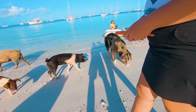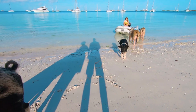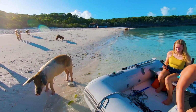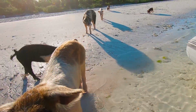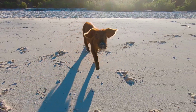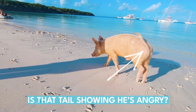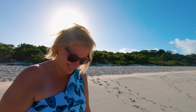They want real stuff. I know. Here, piggie, piggie. Dad, I'm drifting away. Did you feed them all? I did. That's your carrots. All right, let's go. Look at this cute little pig here. Hello, little baby. No food, just camera. I don't have any food. Sorry for kissing my camera. I don't have any food, buddy. Yeah, it was fun. Even though I squealed like a little girl. You squealed like the pigs.